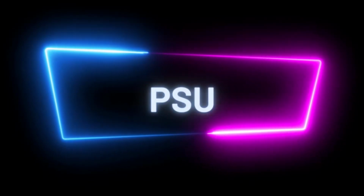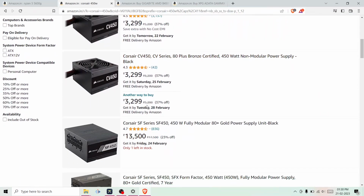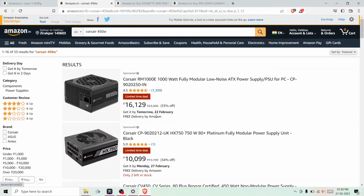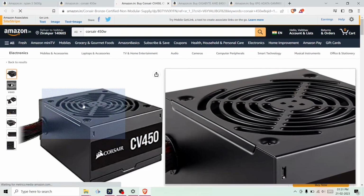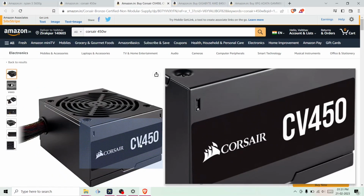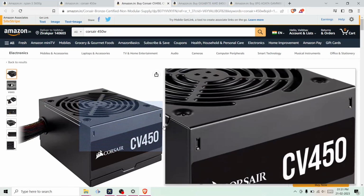So generally you will see like for a 450 watt PSU, around 3200, 3300, you have to pay this much amount for the peace of mind. And I will suggest you never cheap out on a power supply, because this is the thing that will provide power to all of your components in the PC. And if something goes wrong with this thing, then it can fry all of the components in your PC.